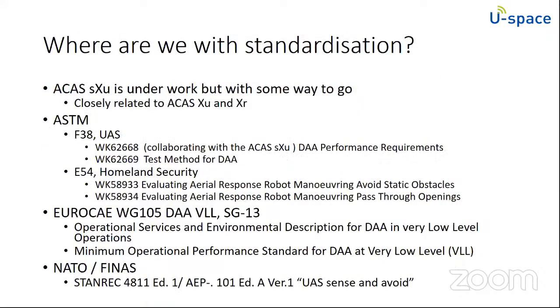If we have a quick look at standardization, there is some way to go. And I would very much hope that this work in PercEvite can be fed into some of these activities. There's a lot of activity at the moment on ACAS sXu. They have started with ACAS Xu and started to shrink it a bit. The focus is not so much on the sensor package, but on what to do when a conflict is detected. I would see quite a nice complementarity between the PercEvite work and ACAS sXu, and I would hope that we can bring this work to their attention.